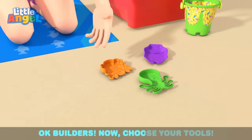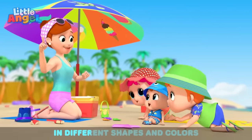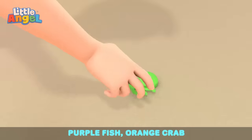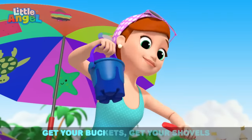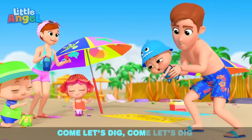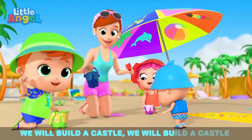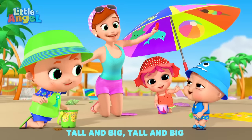Okay, builders, now choose your tools. There are buckets, shovels, and molds in different shapes and colors. Purple, fish. Orange, crab. Baby John, you have a green octopus. Get your buckets, get your shovels. Come, let's dig. We will build a castle. Tall and big.